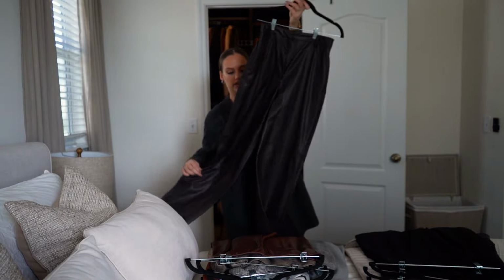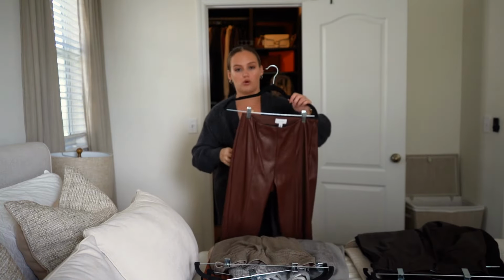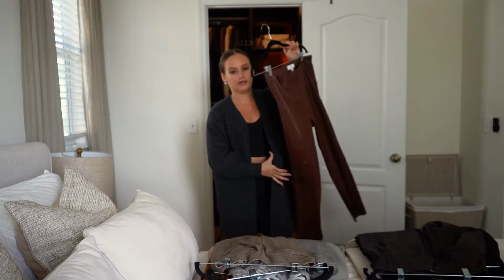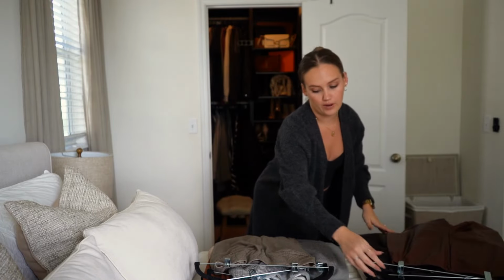I just wore these recently. These are my go-to leather wide leg pants. And then I have one more pair of leather. These aren't necessarily leggings, but they're like a tighter trouser, so I do like having a brown option.